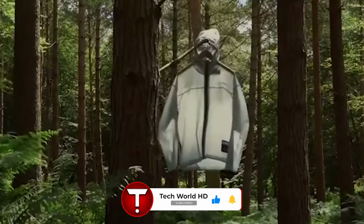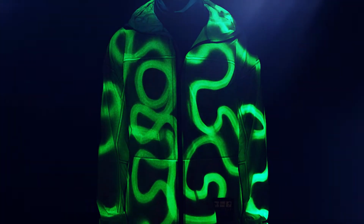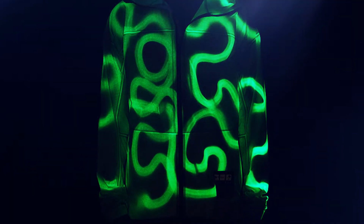To see just how responsive the jacket is to light, the simplest thing to do is to go into a dark room and start writing on it using the torch on your phone against the surface of the fabric, as if you were using a pen on paper. It'll start glowing instantly and leave a trail of light. There's no time lag or warming up. The fabric reacts the moment the light strikes it.